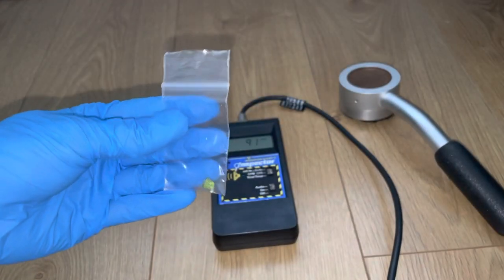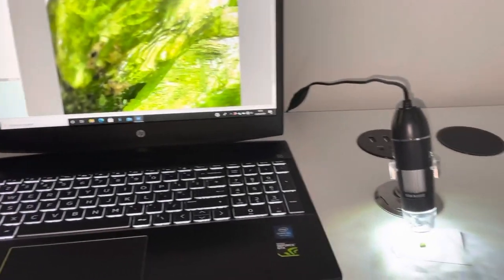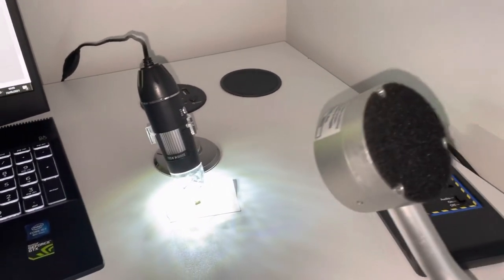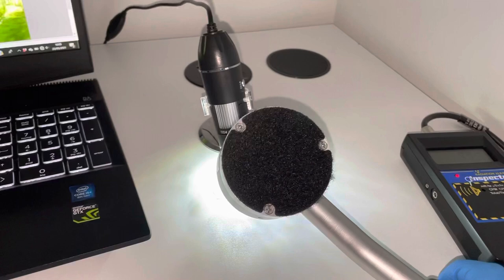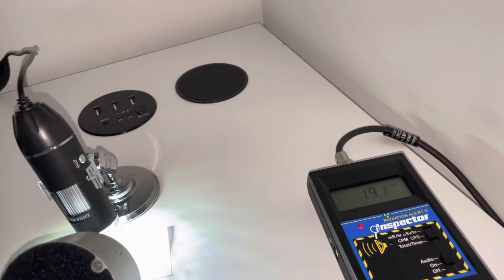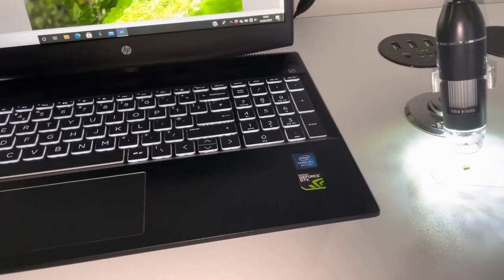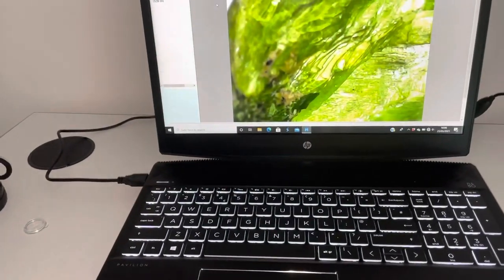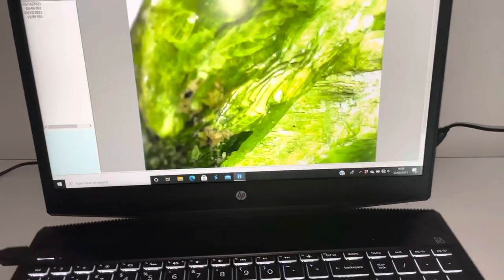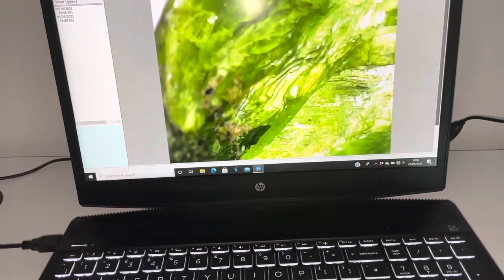Now let's have a look at it under the microscope. I've got the autunite under the microscope. As you can see, it's there. So this is the real deal. Let's have a look. Look at this. The colors are nice, the crystal structure is absolutely phenomenal.